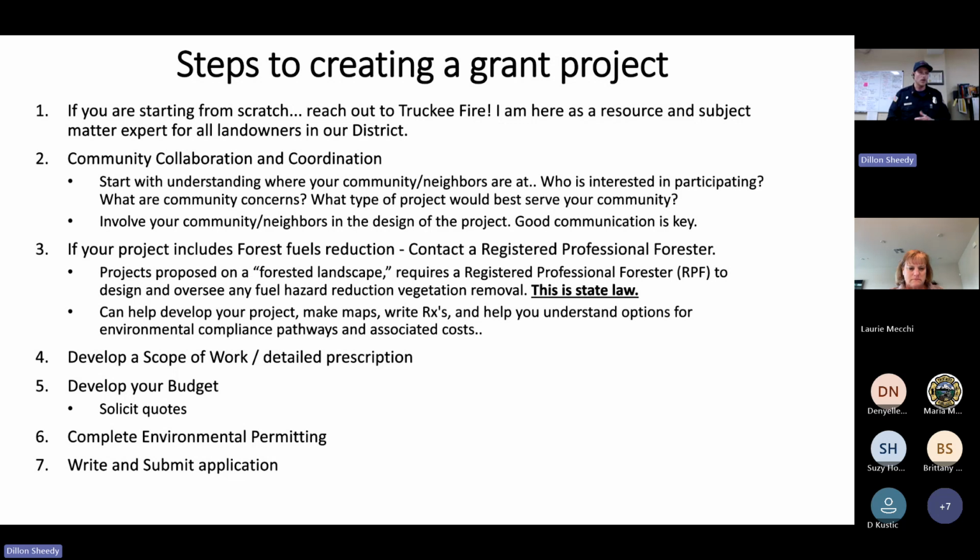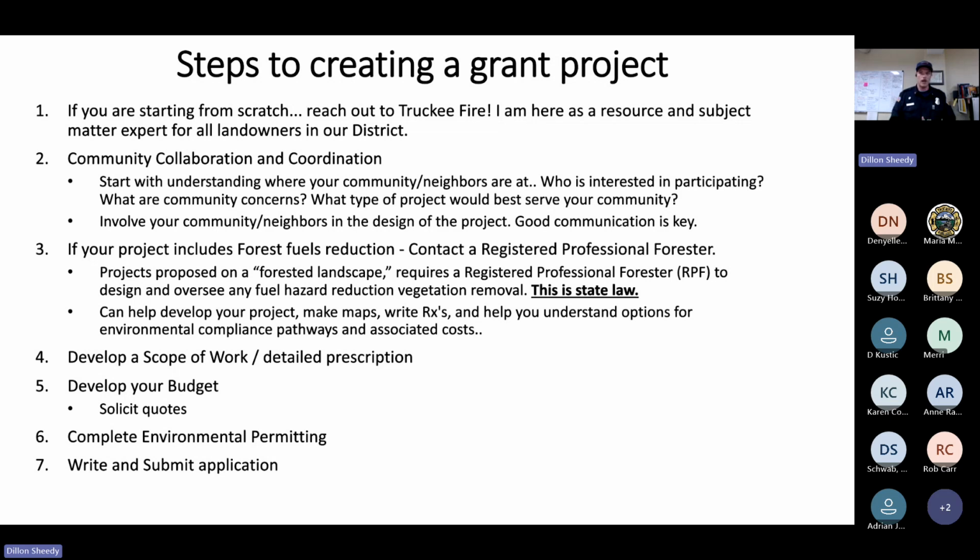I'm talking about your community locally, your neighbors and your adjacent neighbors. Who is interested in participating in a project? What are their concerns? Are they worried about this type of work? Or do they not generally support this work? Do they support this work and they are really concerned about certain issues in the forest or in the community? And think about what type of project would best serve your community.